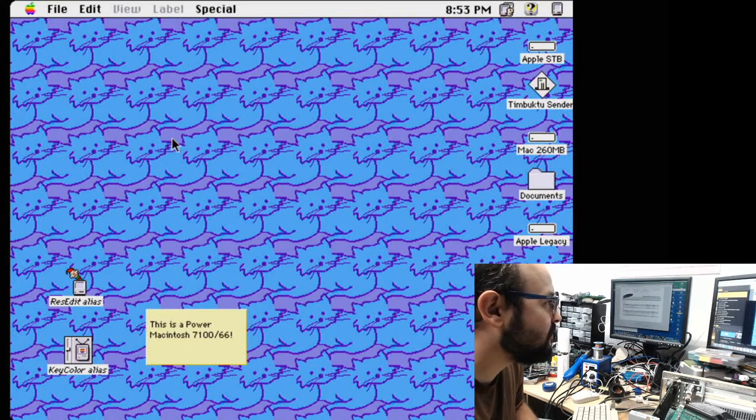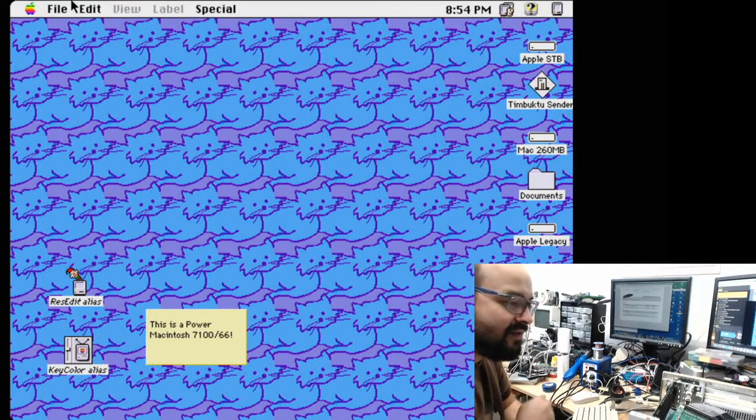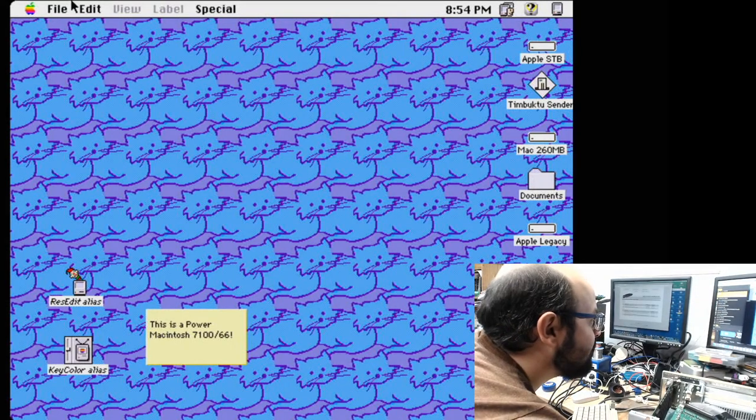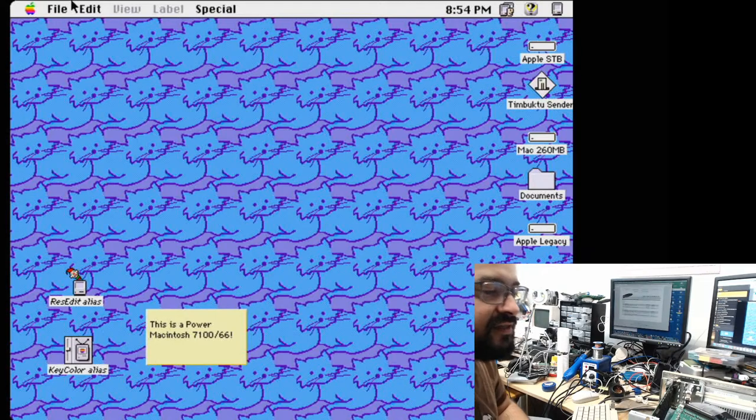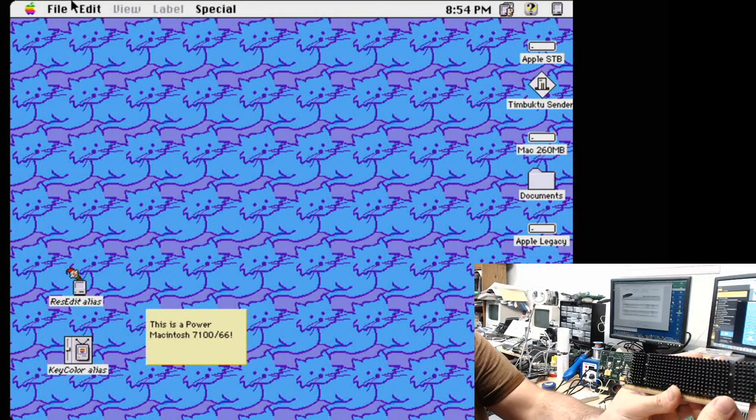Now, the thing that we got, Cat Centipede. A lot of these desktop patterns are not on Mac OS 9. I'm sure you could find them though, and force them to be on. So what I'm trying to do now, I'm trying to get the Sonnet drivers, because this did have a Sonnet card in there. So here is that Sonnet card.